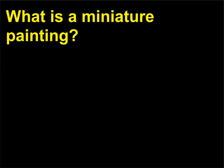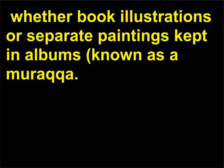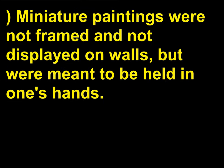What is a miniature painting? Particularly popular in Persian, Ottoman, and Mughal traditions, miniature paintings are small works on paper, whether book illustrations or separate paintings kept in albums, known as a muraksa. Miniature paintings were not framed and not displayed on walls, but were meant to be held in one's hands.